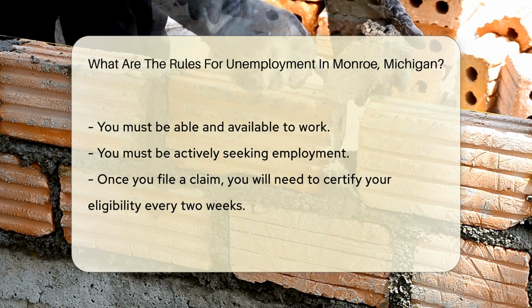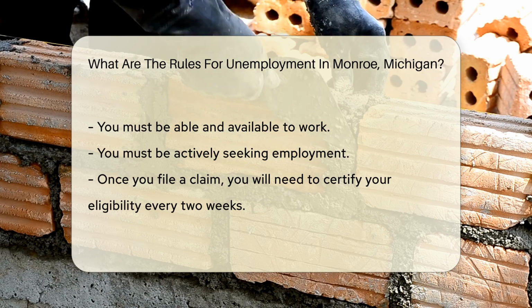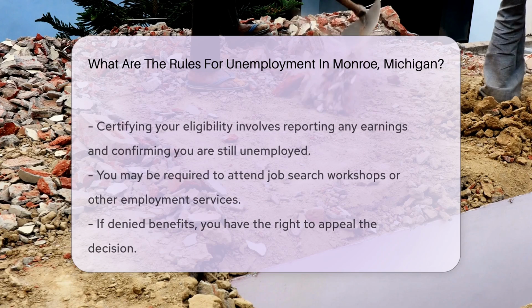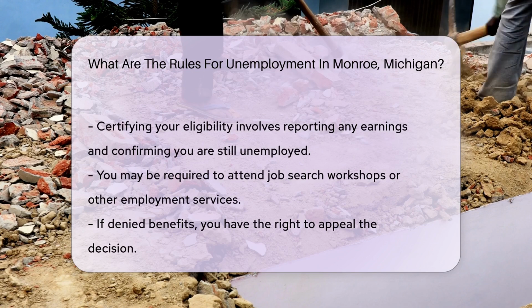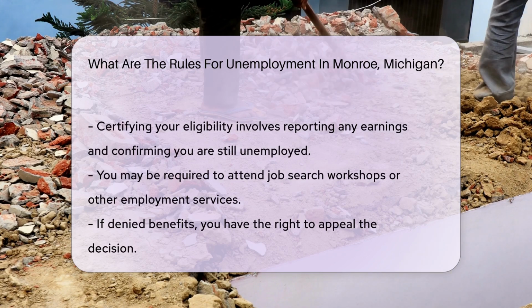Once you file a claim, you will need to certify your eligibility every 2 weeks. This process involves reporting any earnings and confirming you are still unemployed. You may also be required to attend job search workshops or other employment services.